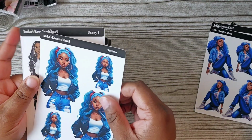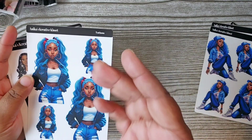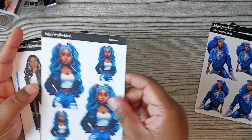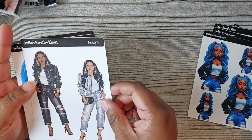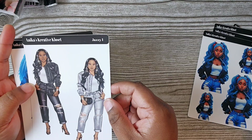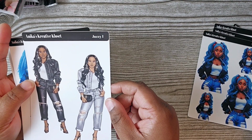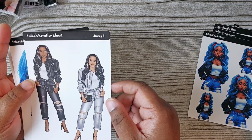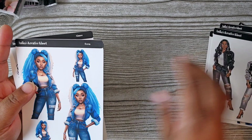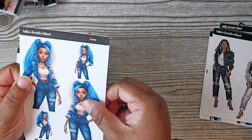And blue happens to be my favorite color. It's me and my brother's, the one that passed. That's our favorite color, blue. Although my color does change, it's been blue for a while. Oh, I forgot about this one. So this is Jazzy. And I think she's going to go amazing in one of my neutral spreads. I mean, come on. And here's Fern. This is another blue one.